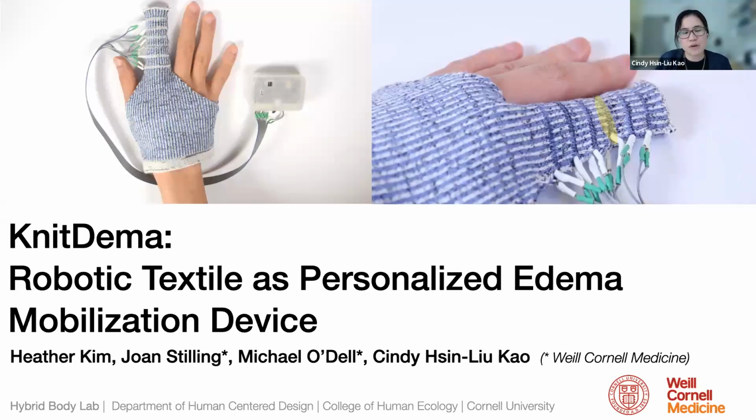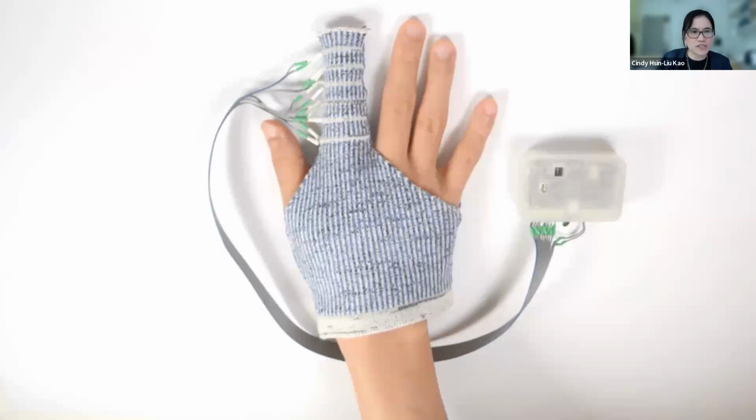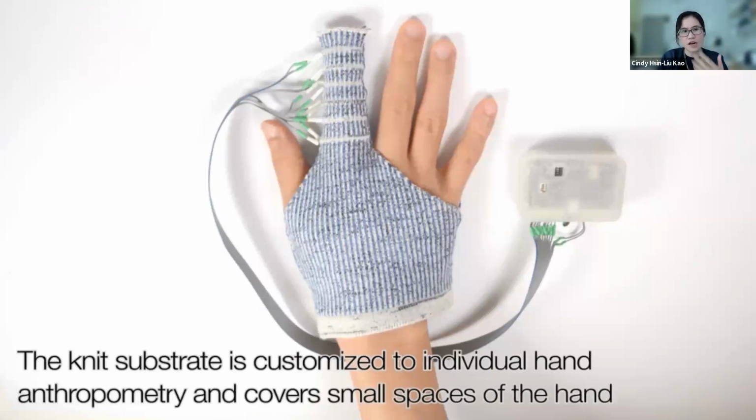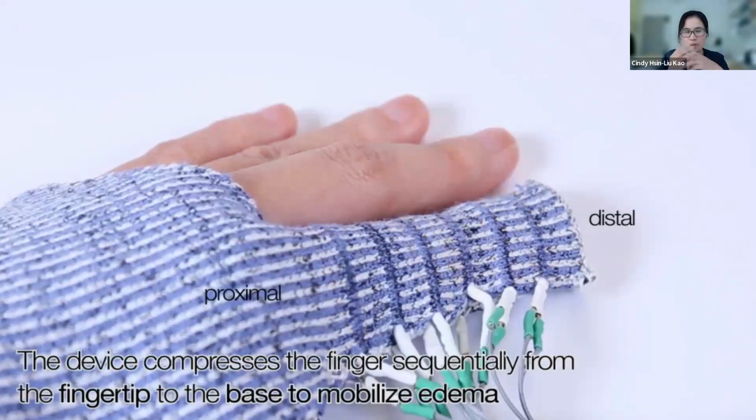And in this next project, Nedima, we're going a step further, taking advantage of the compliant nature of knits, and also their accessibility for mass manufacturing. And we created a robotic textile for mobilizing hand edema. And so here you can see a demonstration of the Nedima device. So it consists of a glove, and through integrated shape memory alloy actuators, which compress in a sequential setting, hand edema is mobilized, with the goal of draining it back towards the heart.